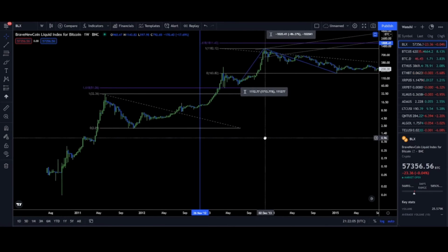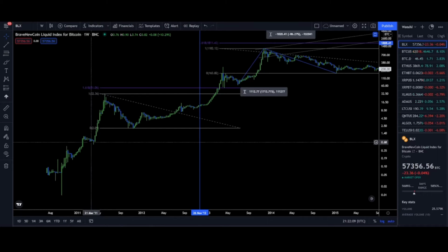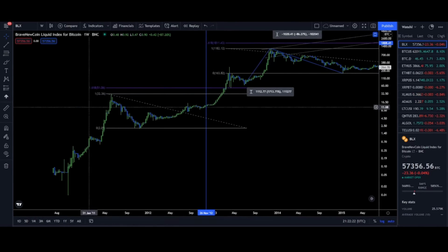And a market cycle, if you don't remember, is basically from when a market is either expanding or contracting. Right now we're going through an expansion period with Bitcoin. So when we're expanding, the market's in a bull market. When the market's contracting, we're in a bear market.